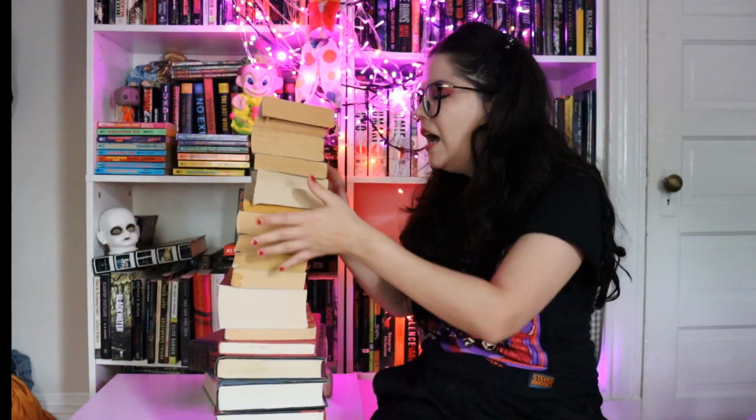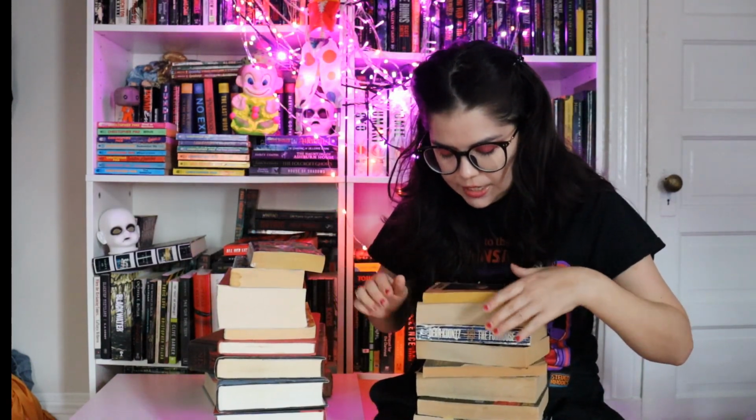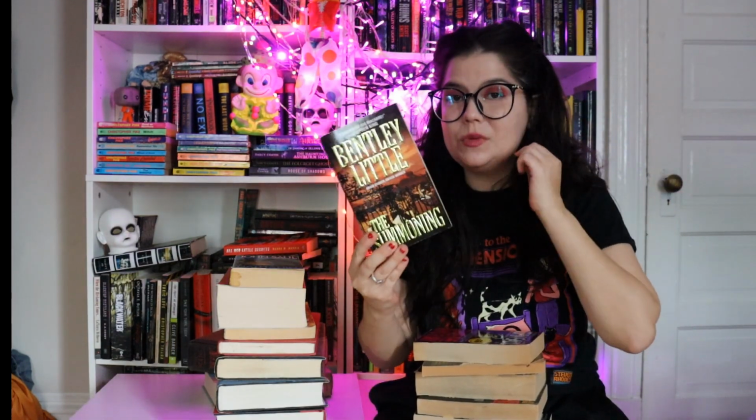Oh, okay, we're coming in here towards the end. We're on the last stack. I'm gonna go through these very quickly because actually a lot of these are books from August. Yay! Starting with the Koontz books by Koontz. I'm not glad I read those now. Hollowfield by Doris Sheffield. That one sucked. This was a hard DNF.